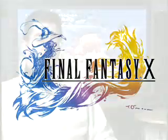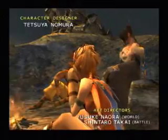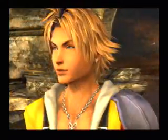Square has put the finishing touches on the latest entry in the Final Fantasy series, Final Fantasy X. It's just come out in Japan, and unfortunately US gamers are going to have to wait a little bit of time for it to hit the States, but we've got an early look at the Japanese version of the game, which definitely lets you know that the series is heading in a real good direction.